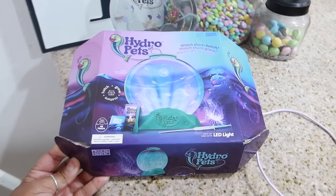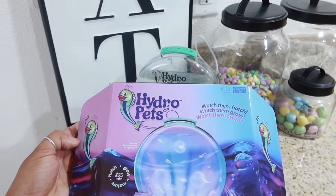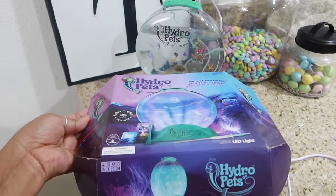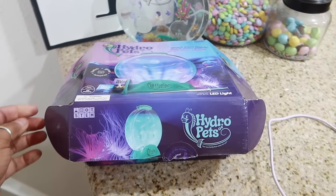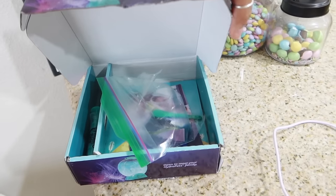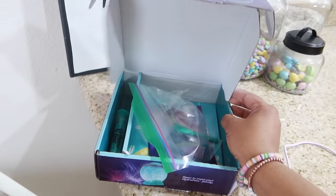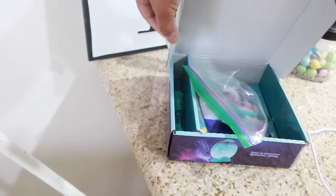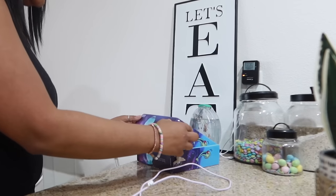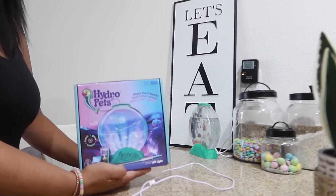Okay, we're home now. Everyone's drinking their Slurpees. I wanted to show you guys these Hydro Pets that Layla got for her birthday last year in 2023 when she turned 6. We just now opened them. Having so many kids and so many birthday parties and inviting so many people to their birthday parties, they don't get to open up all of their gifts at one time. I kind of disperse their gifts out over the months, if that makes any sense. It's better for them. It makes them appreciate their toys more and their gifts.